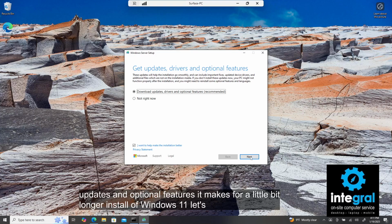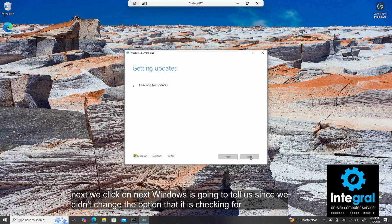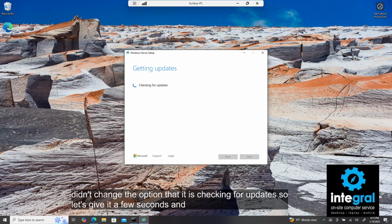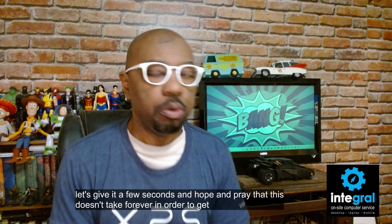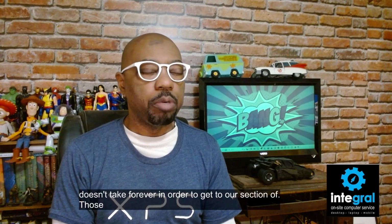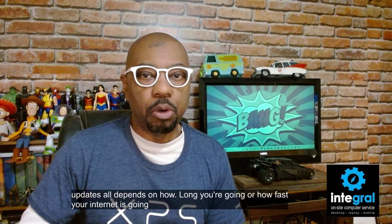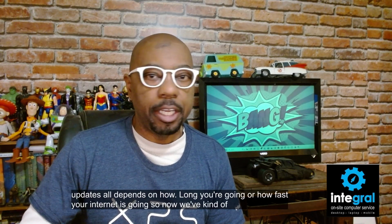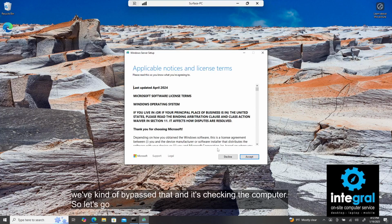Let's go ahead and click on Next. Windows is going to tell us, since we didn't change the option, that it is checking for updates. So let's give it a few seconds and hope and pray that this doesn't take forever in order to get to our section of Windows where it wants to do the install. Now, checking for updates all depends on how fast your internet is. So now we've kind of bypassed that and it's checking the computer. So let's go ahead and take a look.